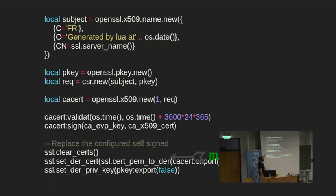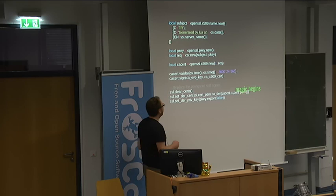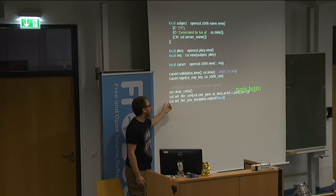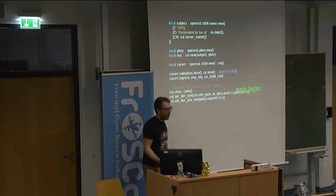I guess in Cloudflare, it looks like this. The thing on the top is the generation and signing, which is somewhere offloaded. The only thing that they do on the fly is capturing the response and a certificate, setting it in and caching it on the local server. What we then do is clear the certificate that we had in the nginx configuration, set the certificate in the format of DER, meaning a binary string, converting the binary string to the certificate, and the same goes for the private key of the newly generated certificate. That's all you need to do.